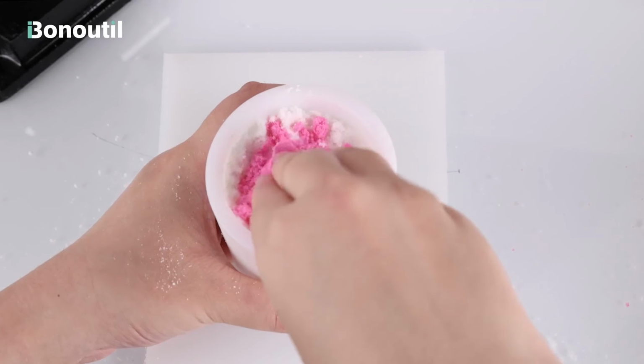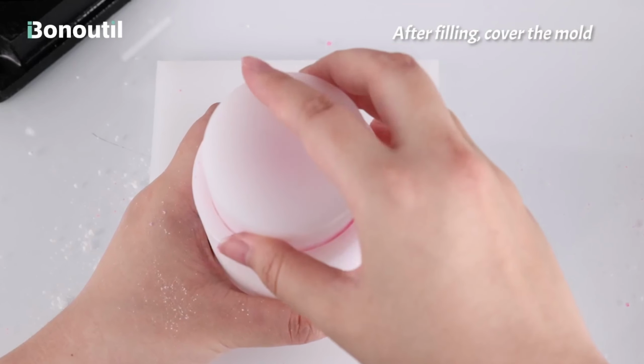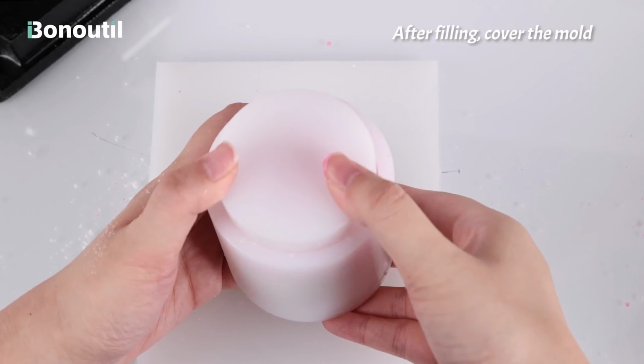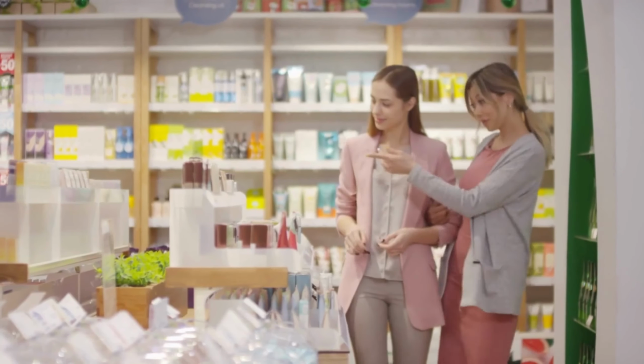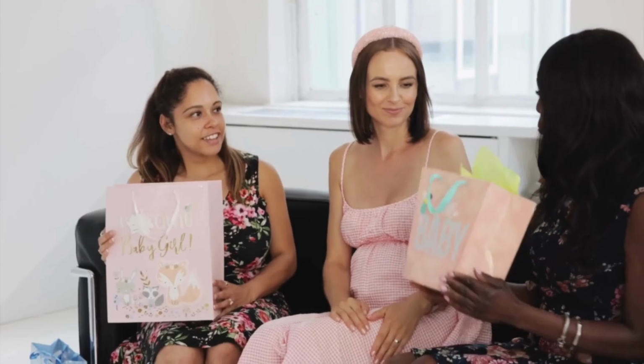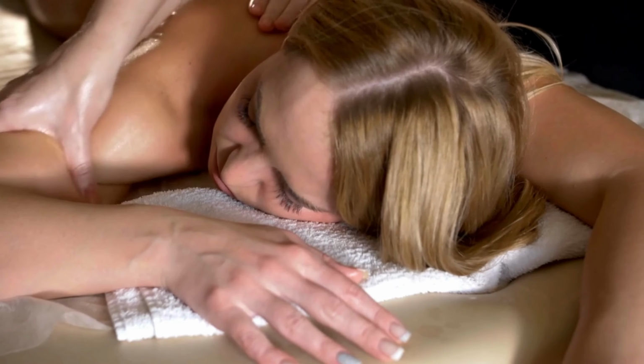The natural cosmetics and wellness market continues to grow. More and more people are looking for products without harsh chemicals, with natural and personalized ingredients. Handmade bath bombs and soaps are popular in natural and organic cosmetic stores, personalized gifts for weddings, baby showers and events, home spa kits and aromatherapy experiences.